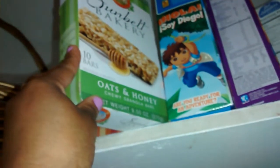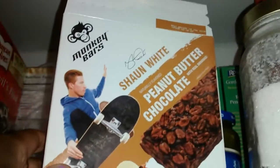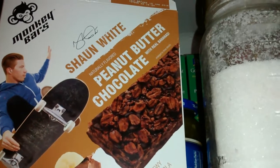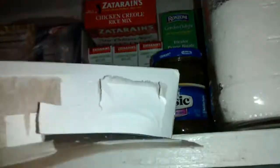Way up there, cereal. Granola bars. Let me pull these out. These are a favorite, these Sunbelt granola bars. They love these, and I love them because they don't crumble. So I always buy those. They're the oats and honey, and then there's golden almond, and then monkey bars, which I have always showed in the hauls. The kids love these things. These shine white stuff. They come in peanut butter, chocolate chip, and also strawberry. So I have to always keep these, and this is the last box.